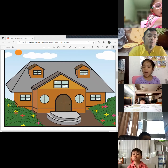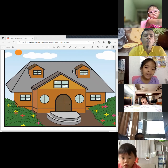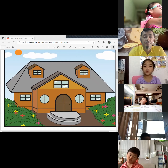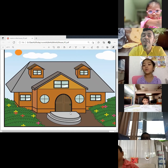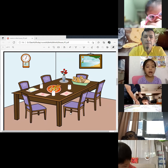Not a room. This is a home. Yes, like the big house. Lots of windows and a roof. And some garden flowers. Oh, with this room.